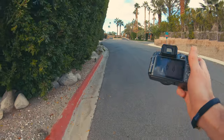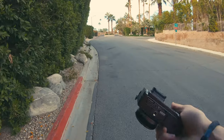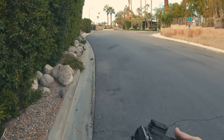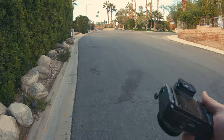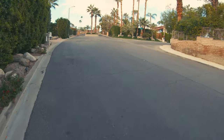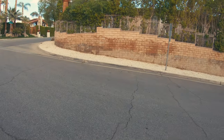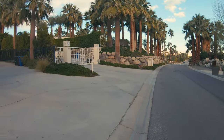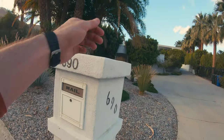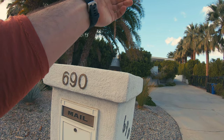You'd also be surprised with this sensor, even though it's old and small, as long as you don't clip your highlights, your dynamic range is not terrible. Not amazing, but surprisingly good. All right, let's head this way. And then that's kind of interesting. Yeah. Huh.